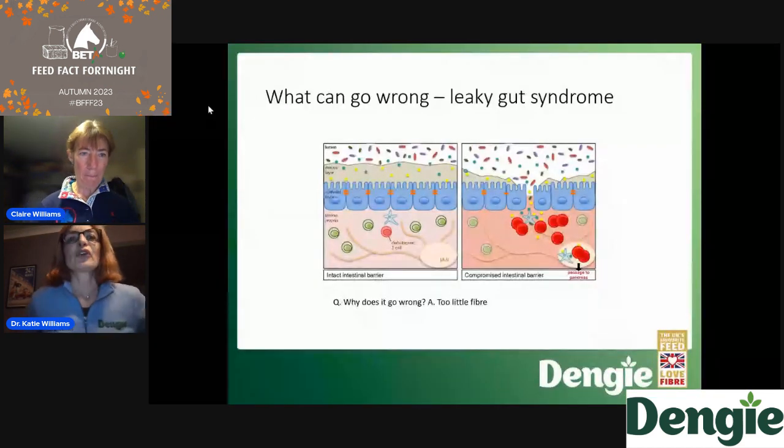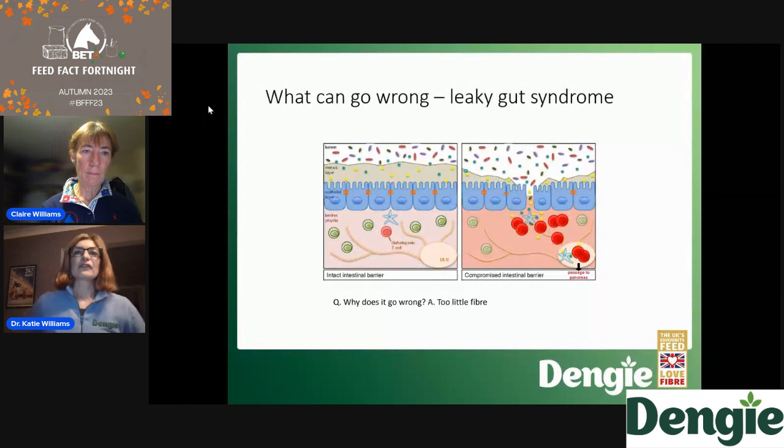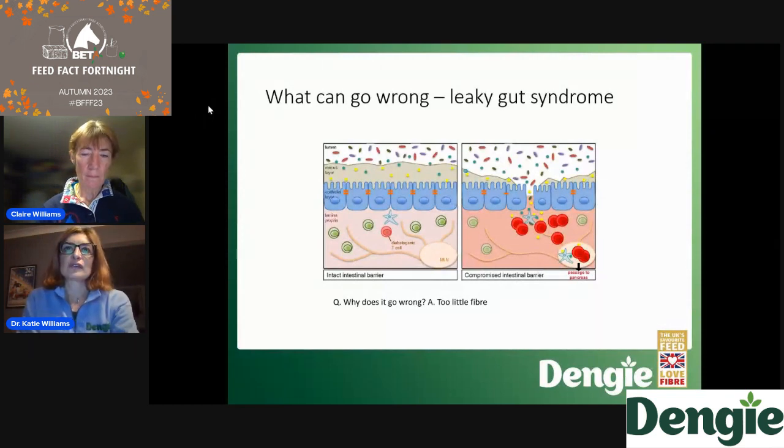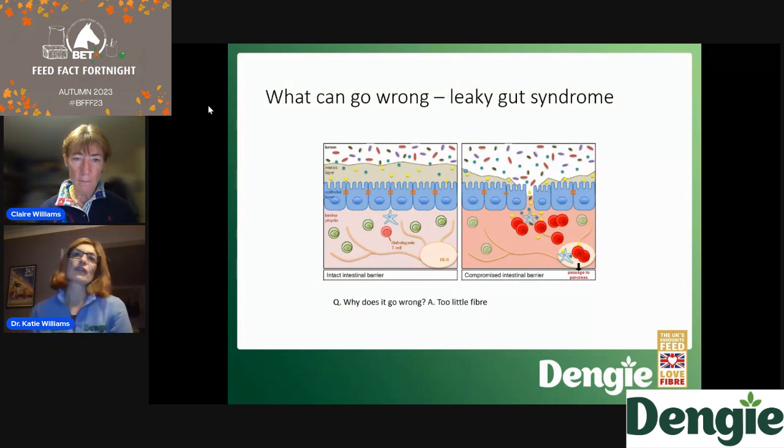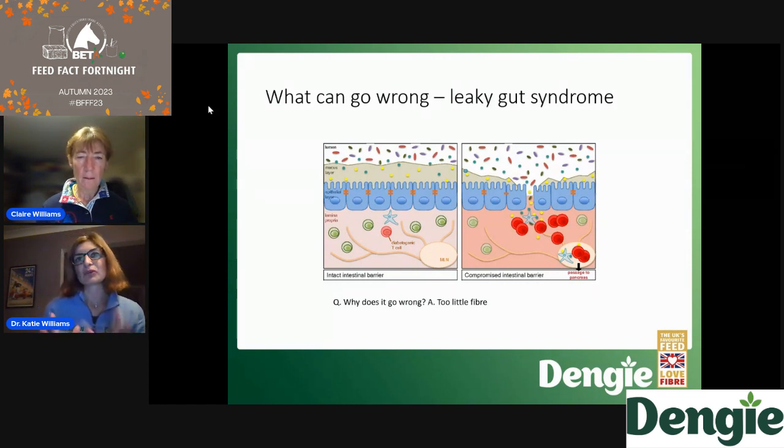So you can see the blue cells are effectively the cells of the gut, the colonocytes, going across the middle of the screen. And on the left-hand side, you've got that mucus layer, which is a really nice, thick, protective grey beigey line on here. But if there isn't enough fibre, then essentially the microorganisms will start to use that mucus as a source of energy and start basically eroding it. And then that means that your protection for the gut is reduced.